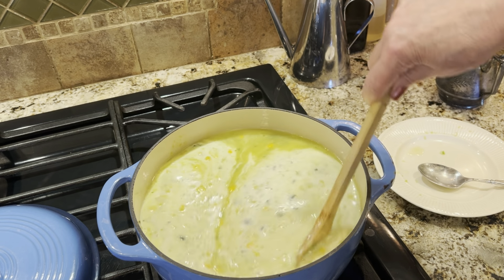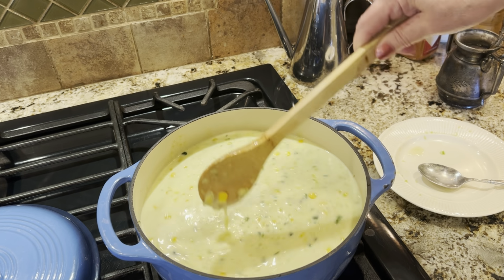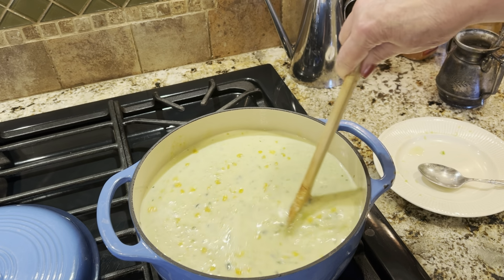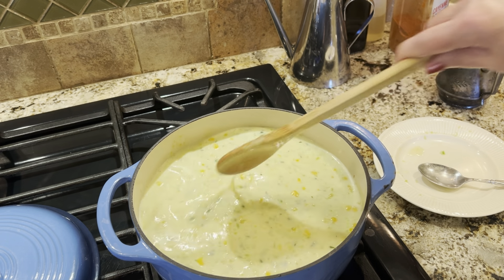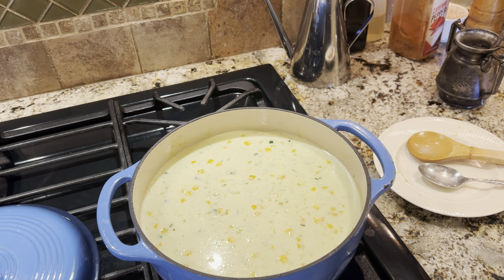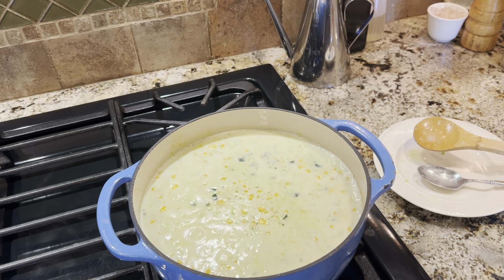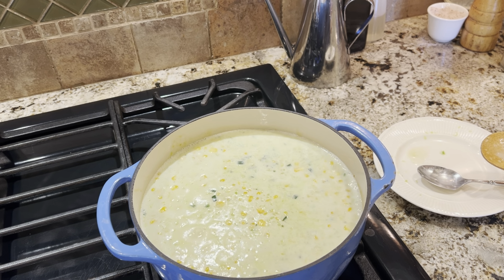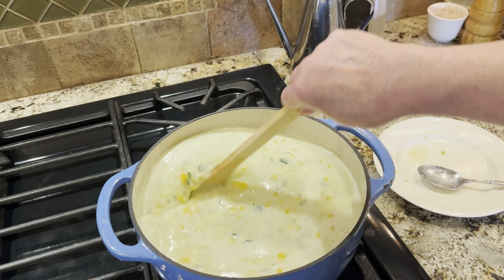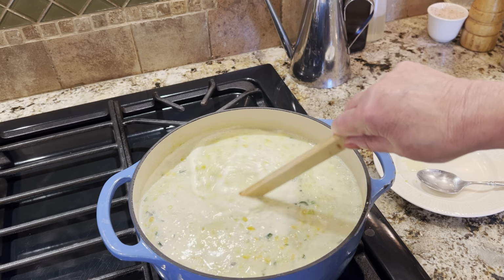Now, if you wanted, you could omit that if you wanted to keep it dairy-free, or you could use a non-dairy milk, coconut milk, almond milk, just an unsweetened milk, or you could use half and half, or you could use milk. But we're going to do it like the recipe said, as far as that goes. And now let's bring it up to a boil. Okay, that is boiling nicely.